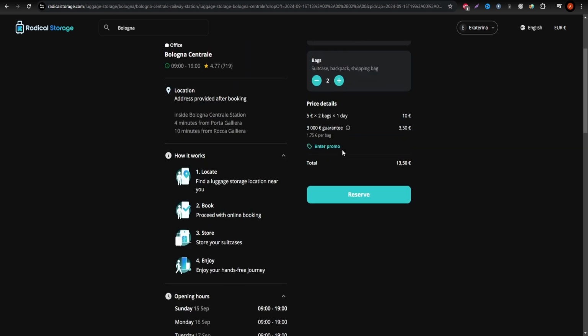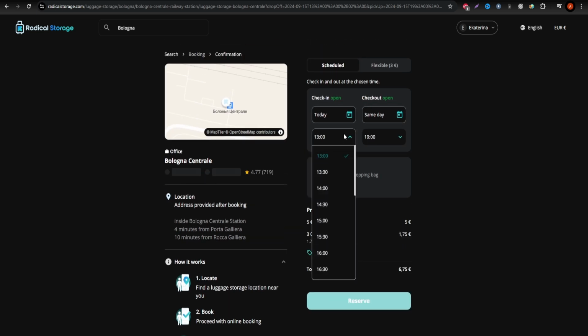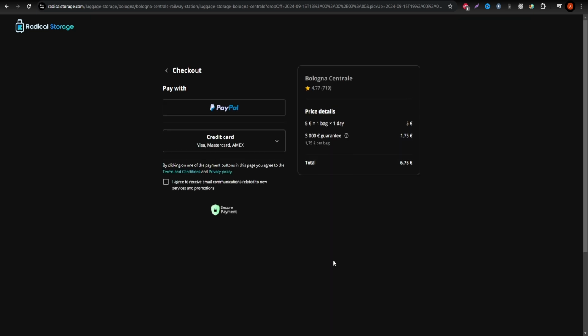Once your booking is confirmed, you'll receive a reference number along with directions to your chosen luggage storage point. When you arrive, just show the reference to the staff and they'll securely store your bags.